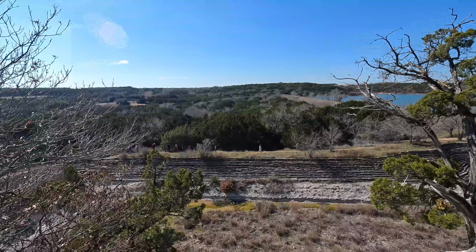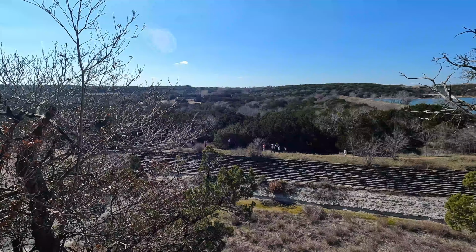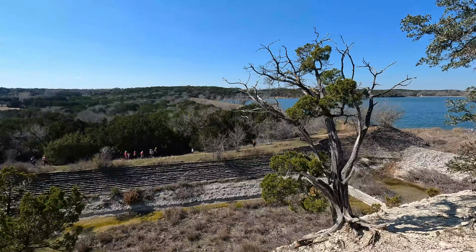Oh my, that's all girls except for the boy at the back. Oh, and the guy. Still, they're way outnumbered.